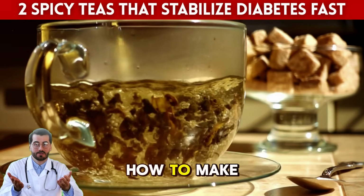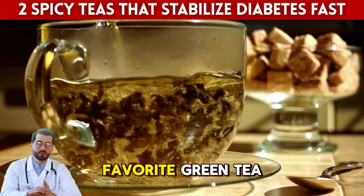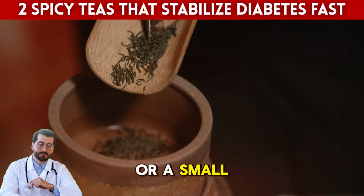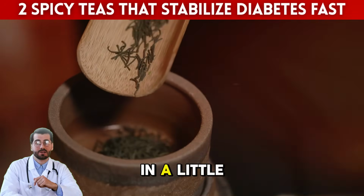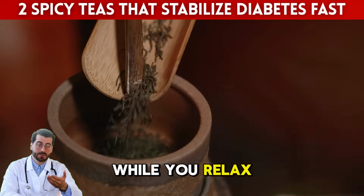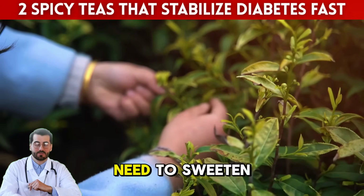Let's go over how to make it. It's really simple. Boil 1 cup of water, drop in your favorite green tea bag, and add half a teaspoon of ground cinnamon or a small stick of cinnamon bark. Let it steep for about 7 to 10 minutes. If you like, you can squeeze in a little lemon juice for a refreshing twist. Drink it slowly while you relax or plan your day. That's it. No sugar, no honey, no need to sweeten.